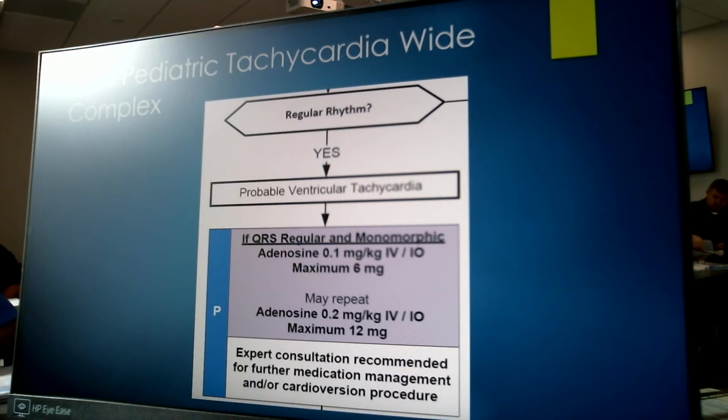Pediatric tachycardia, wide complex. If it's regular and they're stable, it's probably going to be VTAC. Regular monomorphic, you can attempt adenosine 0.1 mg per kg with a maximum of 6, and may repeat one time at 0.2 mg per kg, maximum of 12. And then after that, you're going to consult the PIC for any further medication management or cardioversion procedure.